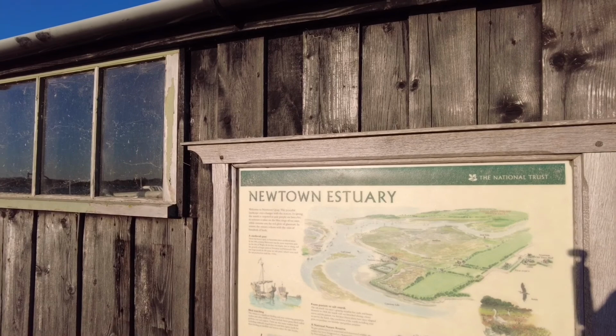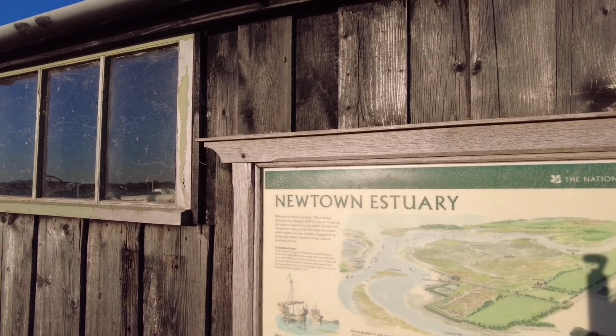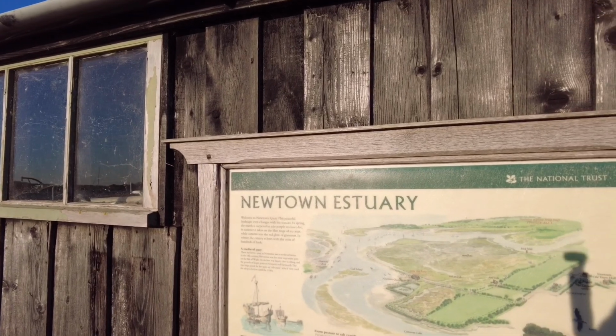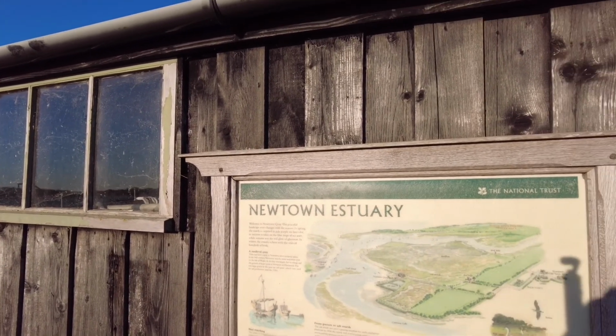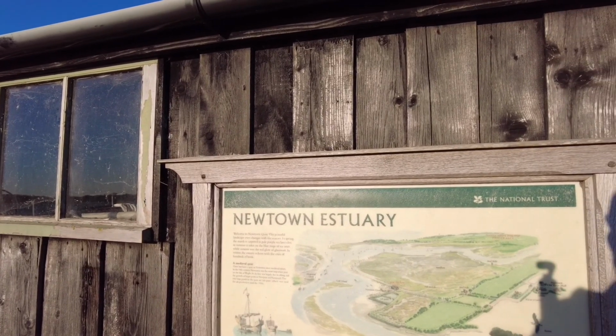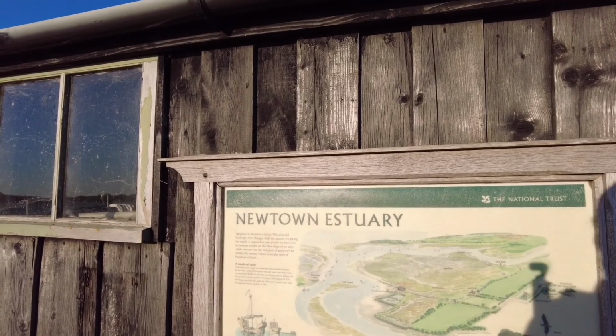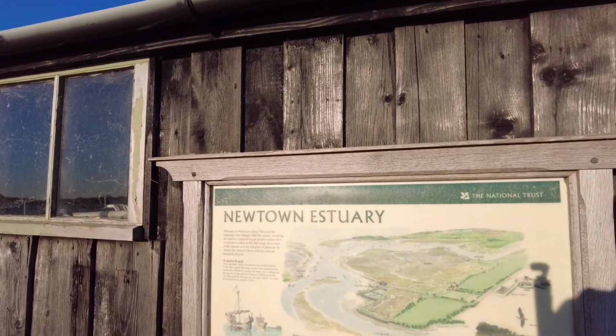There has been a quay at Newtown since medieval times. In the 14th century Newtown was the most important port on the Isle of Wight. Its decline was largely due to silting and the growth of larger ports at Newport and Yarmouth. The two large ponds by the quay are salt pans, which were used for salt production until the 1930s.